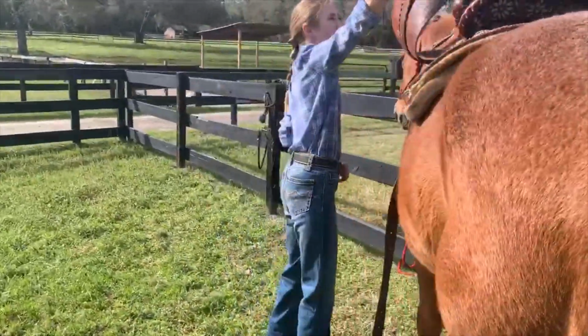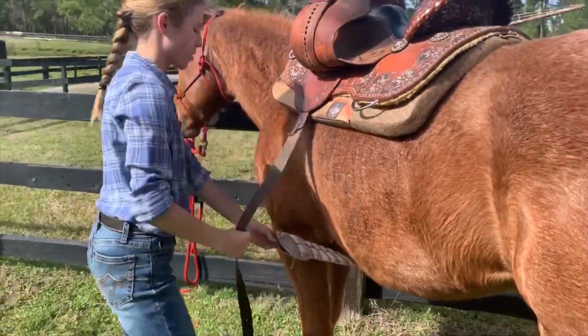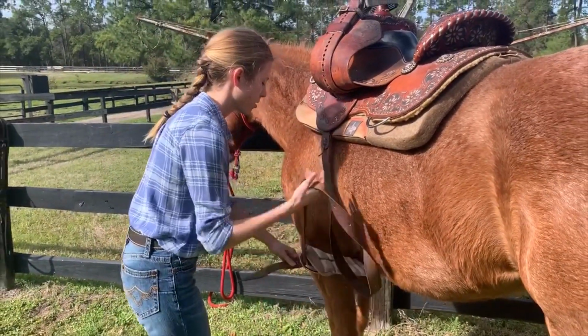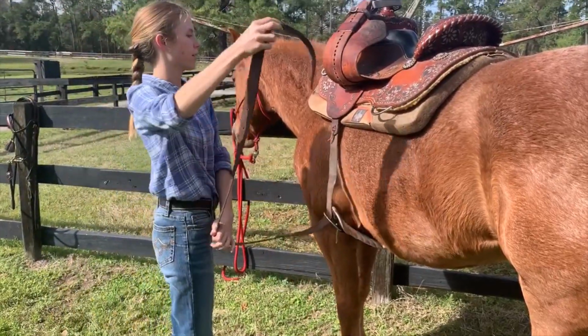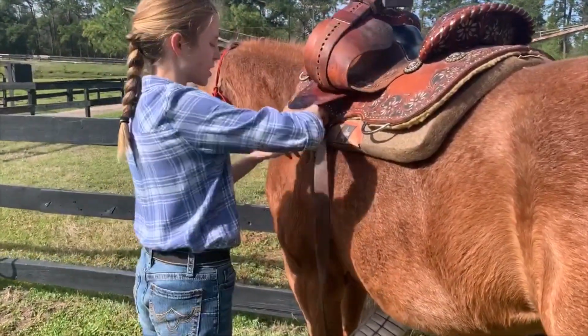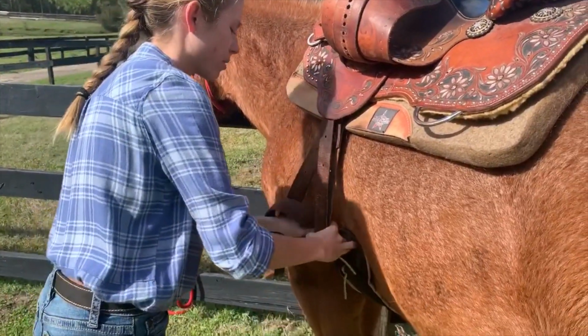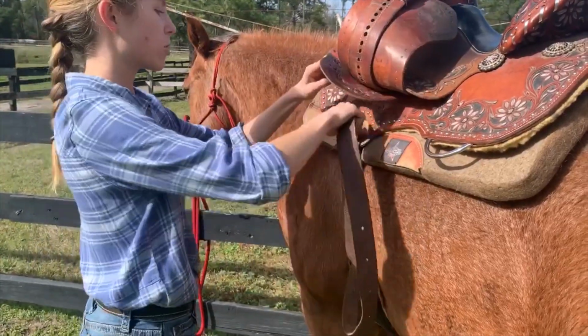Then I'm going to move his stirrup up here so that I've got the room that I need to work. I'm going to grab his girth. I take the cinch here, straighten it out. So then some of these cinches will have holes in them that you can put it through, but I've always preferred tying mine. So I loop it through again. I'm going to tighten it up just a little.